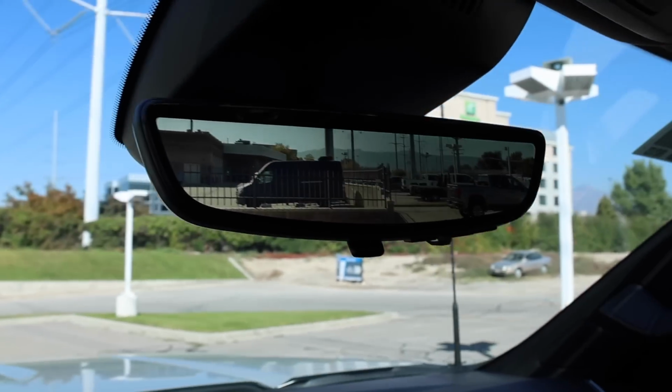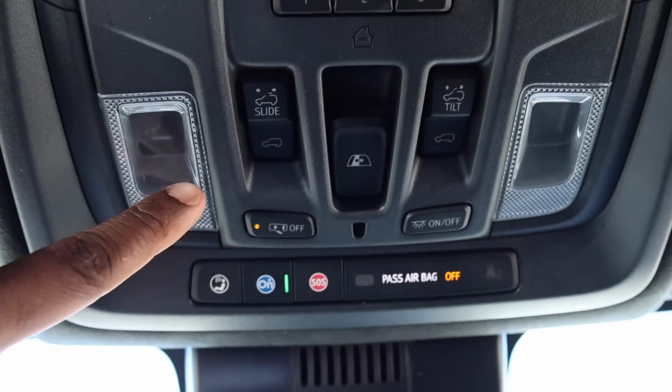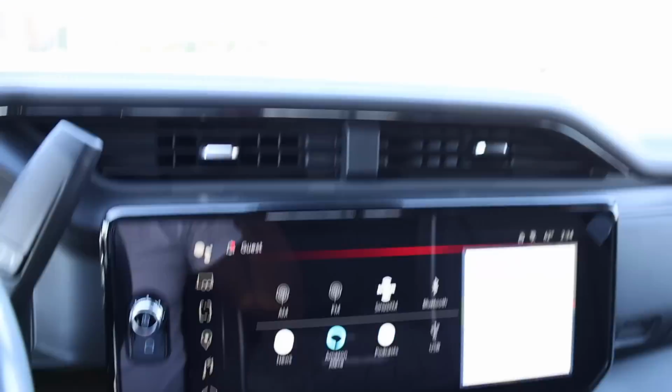They do utilize a camera for the rearview mirror. And here's some of the controls for the sunroof, LED lights, HomeLink. And there's that sunroof from last time. They did not finish that in suede.